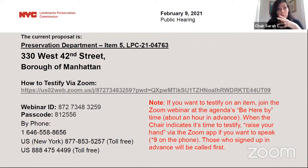comments, which for the proposed work on the exterior were largely supportive, but there was a suggestion about entrances on 41st Street, so you may want to address that. And if you wish to speak about the plans on the interior, you're welcome to do that as well.